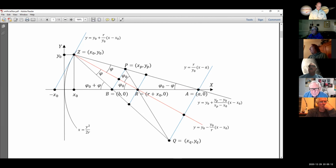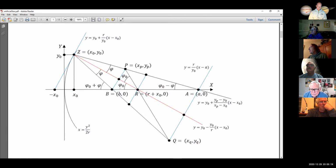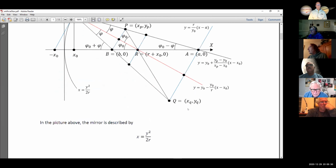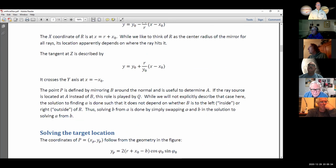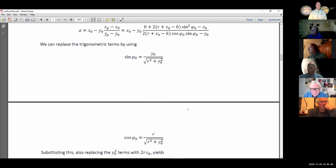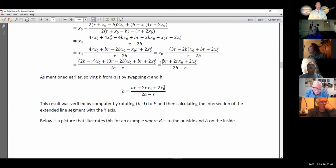Anyway, so my first task was, okay, if the light source is at B, where would it cross the x-axis? Can I figure that out? So this is a complex figure, but all these things are in there for a reason. It helps the math. It wasn't too hard to figure it out. It's just putting a few things together, and I'll just skip all the math. But the solution is this equation here.